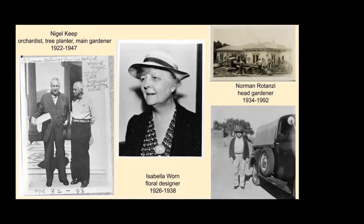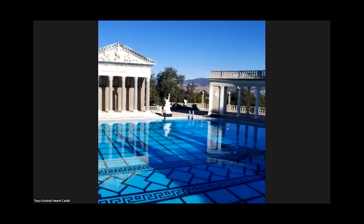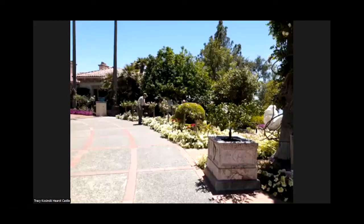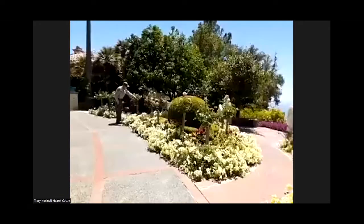And we also have many caretakers of the garden today. People like my friend Kaylee.